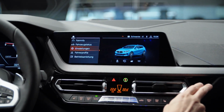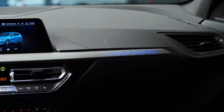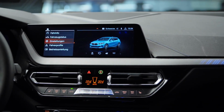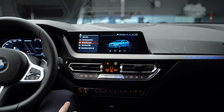Then the ambient light, you can see it also here. So they hide it just a little bit to give it a more spectacular effect. You can also see it at the inside of the doors, for example. So it's very interesting to spice it up a little bit here, for example, also if you think about some younger customers.